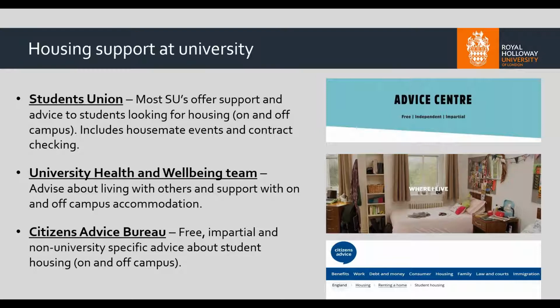The university's health and wellbeing teams will also be able to help you with advice about living with others and supporting you when you move, either on campus or off campus, especially things like conflict resolution. The health and wellbeing teams at universities are really helpful for that. Some universities will also have hall life teams, which are older students that live in a flat in the halls of residence who are there to sort out any grievances, but also organise and run really fun social events and make sure that university adjustment is as good as possible.